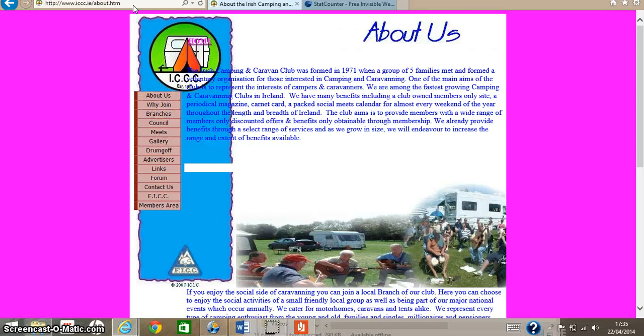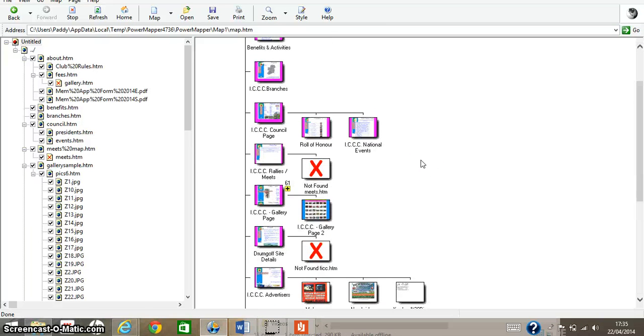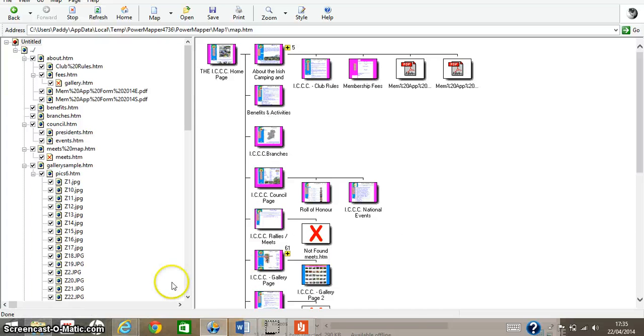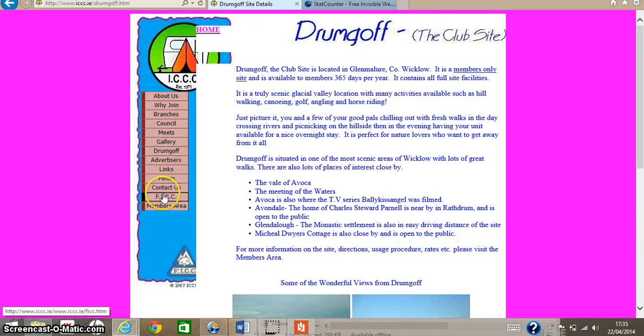For link and navigation testing, I used a program called PowerMapper Pro, which mapped the website and all files and folders associated with it. With this, it found a couple of errors, such as error 404, which means page not found, etc. I found a good few problems, such as on Drumgoff, going from here to the FICC, which is the World International Caravan and Camping Club. It has an error 404, which I discovered through the use of PowerMapper Pro.